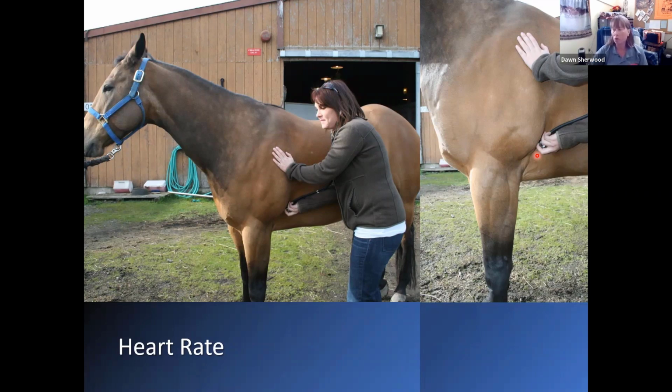Or if I have a horse that is a little colicky, not really feeling good, I will actually count for 30 seconds and then multiply by 2. But yeah, in that pocket on the left side, this is the most accurate method, okay?